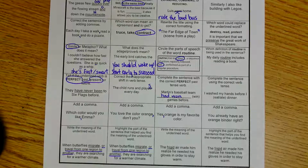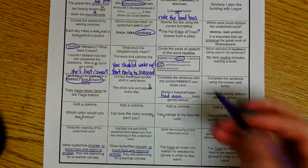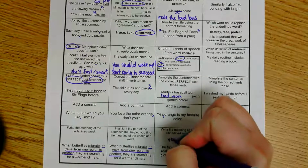Write the meaning of the underlined word. The frigid air made him realize he needed his gloves in order to stay warm. So I'm going to look, frigid air, it's a type of air, and he needed gloves to stay warm. So frigid must mean cold or very cold.